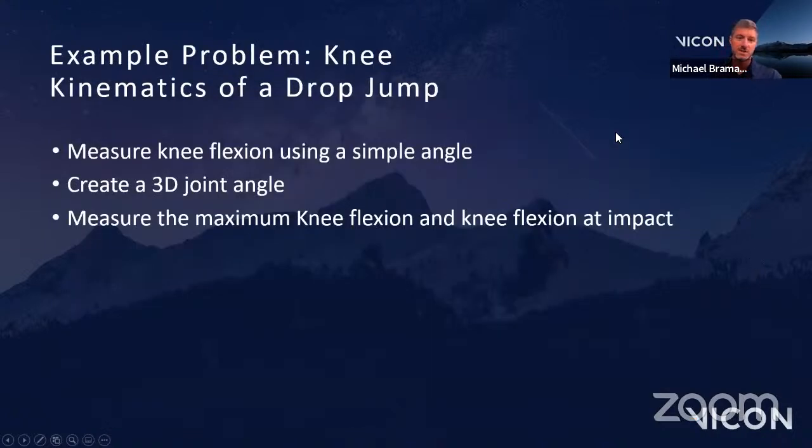All right. So we're going to get into our application here, and we're thinking about how, if you're trying to teach someone new to biomechanics, you would go about creating, collecting data and solving a biomechanical problem. And so we came up with something really easy. We're looking at knee kinematics during a drop jump.